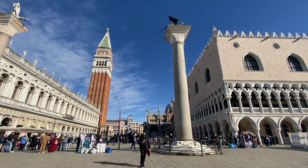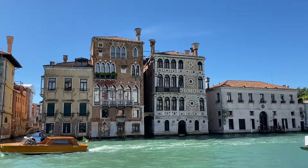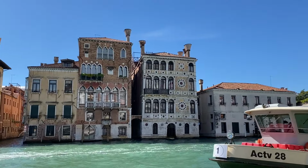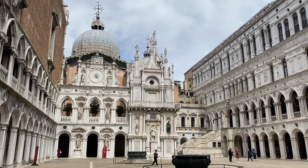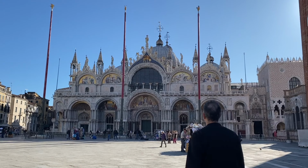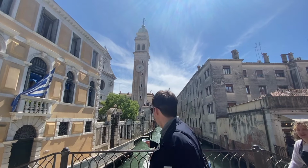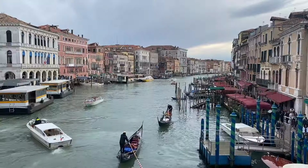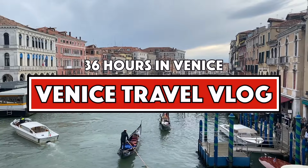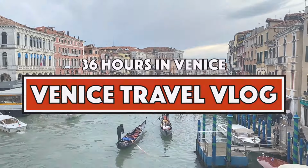Venice, the city of canals, bridges and masks, is Italy's 12th largest city and the capital of the Veneto region. The floating city is one of Europe's most popular tourist destinations, with visitors flocking from all over the globe to see the city's wonderful architecture and experience its unique ambience. We visited Venice earlier this year, and in this video we'll be sharing everything we got to experience during our 36 hours in the city.